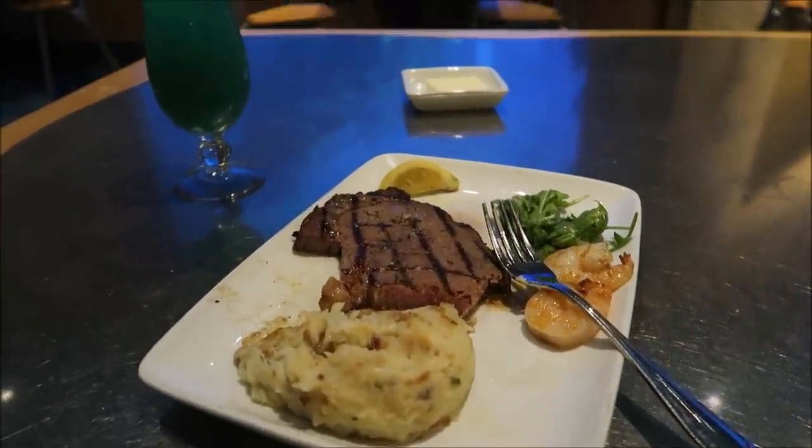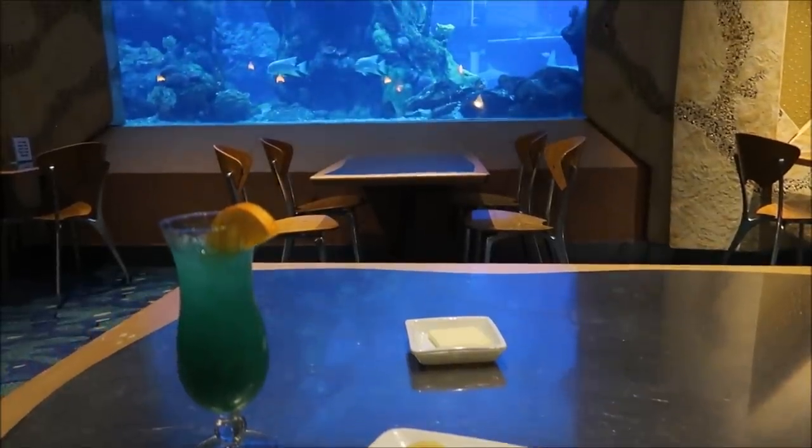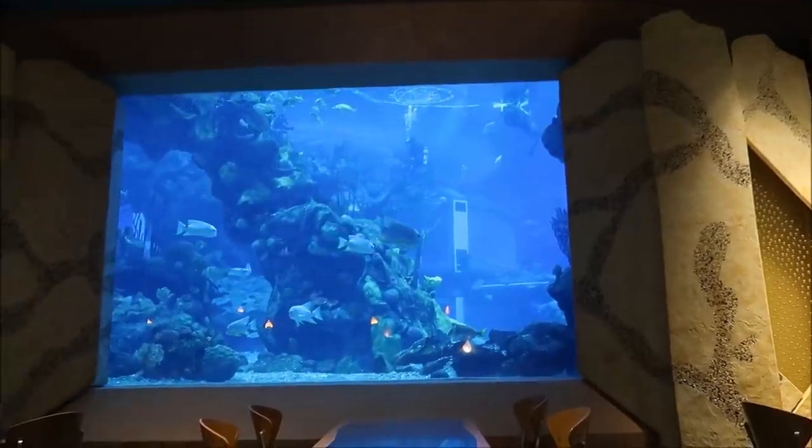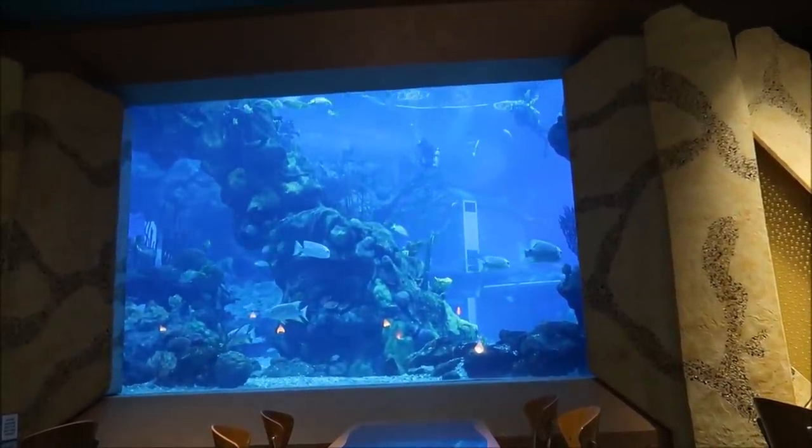It also looks like a bunch of other people have joined our friend that was in the tank there earlier. I see one, two, three different divers in there. That's amazing.